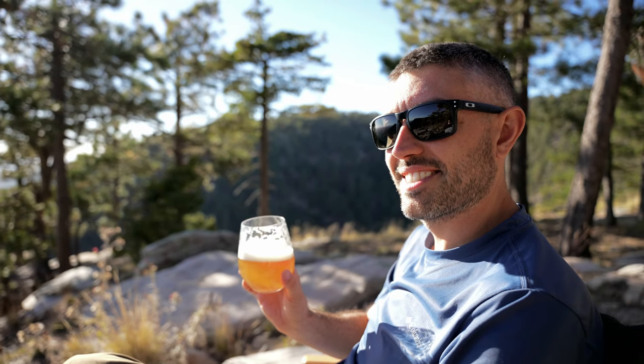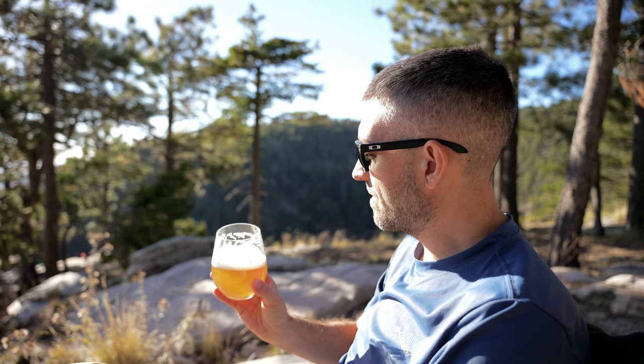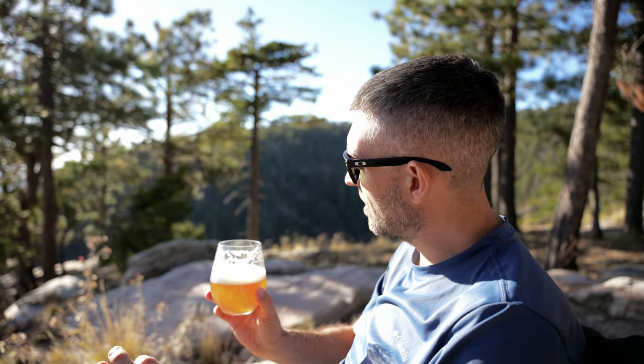Alright. It's terrific. It's Horseshoe Bend India Pale Ale. Nice. It's got a good taste to it. A little bite, a little light. It's good. One nice thing about Arizona, no winterizing the camper.